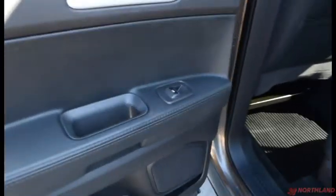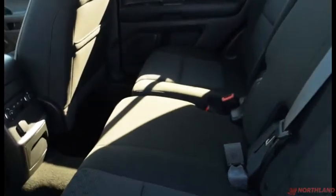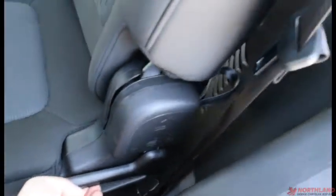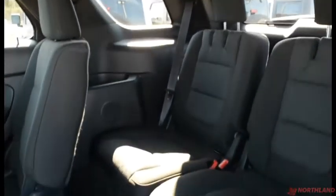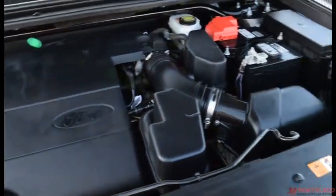Open this guy up. Now you do have the controls over your windows here, your handle here, more that chrome accenting and the same material throughout. It looks awesome, very comfortable. They do have the climate control back here as well, so they can control it themselves. And there is tons of room. It does seat 7 people all together, and you can just pull this guy right here to fold that down. You can get into those back seats, and they do have some cup holders and their own speakers back there as well. And there's our 3.5 liter V6 engine.